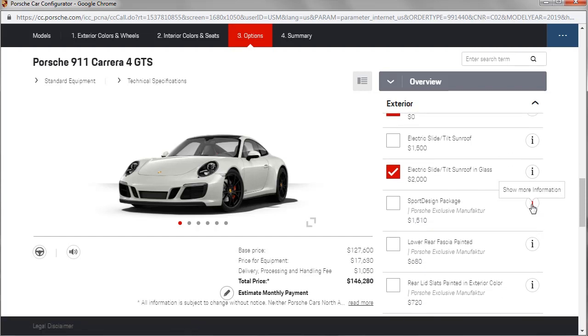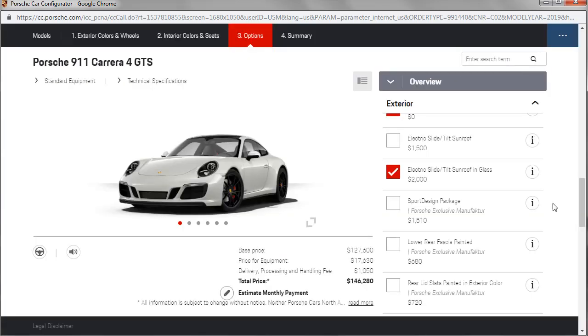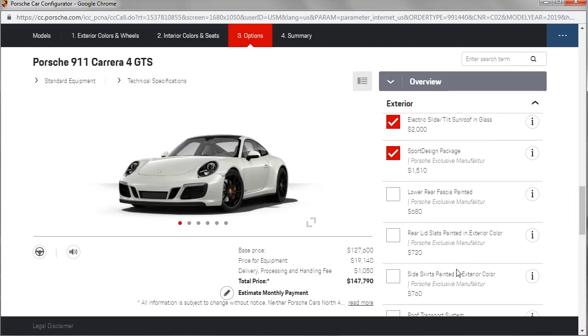Sport design package. What does this all include? It includes sport design front fascia, front spoiler, and rear spoiler. Okay. Now, that sounds good, provided that it's not going to make me have to remove anything. Let's double check. Let's see. Okay, we're good. I'm looking at all these. Some of these I just don't even mention.